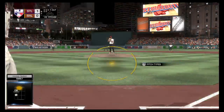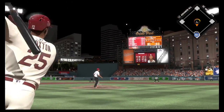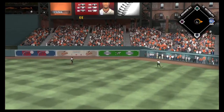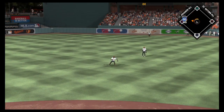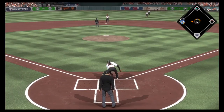Ready for another chance. Byron Buxton. 0 for 1 for him here in this one. Buxton. Pitch swung on and hit in the air. Gentry on the move, but he's not going to get this one. It's into the gap. Around second. He's on his way to third. And he's in there at third with a 1-out triple.